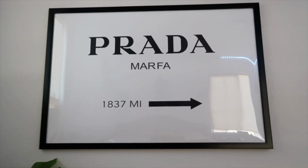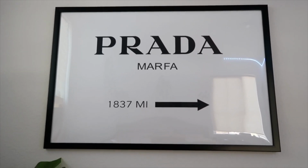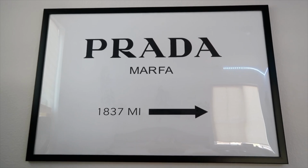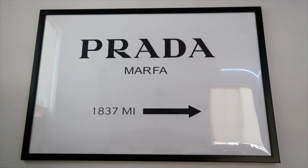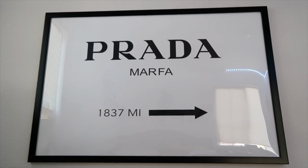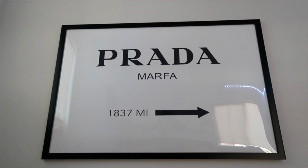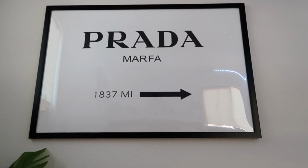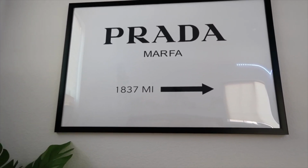So I'm gonna start off over here, and this is my favorite thing in my room. I actually did a little DIY, and I got the poster printed from Staples, and my frame is from Target, but this is a 24 by 36 if you guys are wondering. If you guys want me to do a DIY video on how to make these posters, because I have a couple in my room, let me know and I will do that for you.